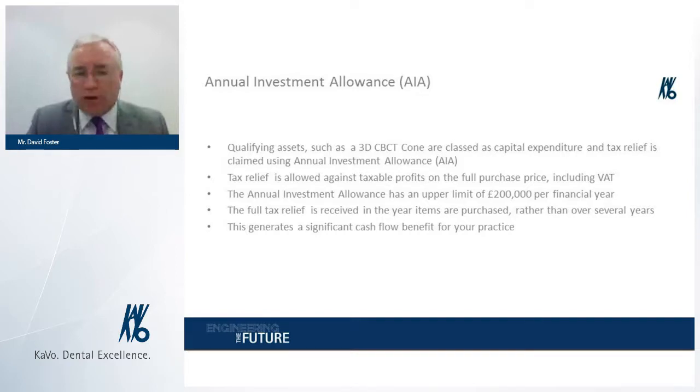Now, we'll come to some of the numbers in a second or two, but some of you may be familiar with the old way things worked in terms of claiming your capital allowances. You used to claim 25% of the purchase price in year one against tax, 25% of the remaining 75% in year two, and so on and so forth. It's exactly the same tax relief as you get using your annual investment allowance, but it used to take normally between 7 and 10 years to claim back. So this is a major advantage to you under current government legislation.